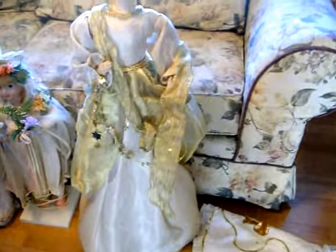This is a giant tree topper, and I found that at a garage sale, and I think she wanted 50 cents for it. I gave her a couple of dollars for it. She just gave it to me.